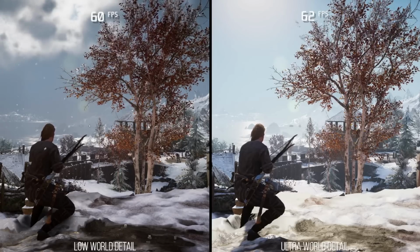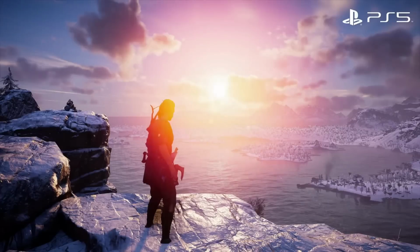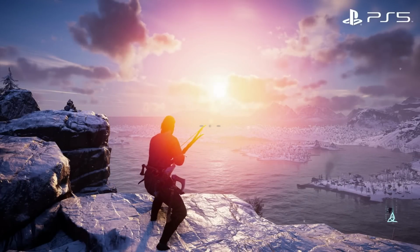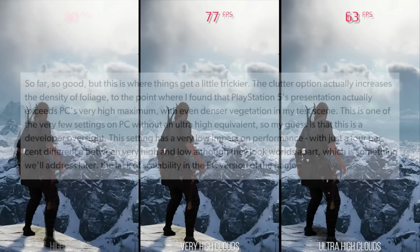Now, when Digital Foundry did this breakdown, one of the interesting things they did bring up was that there were a few areas, surprisingly so, where the PS5 actually seemed to come out on top over PC, but they said it may be a bug there or just an oversight by Ubisoft. They really don't know, but it says here, so far so good.